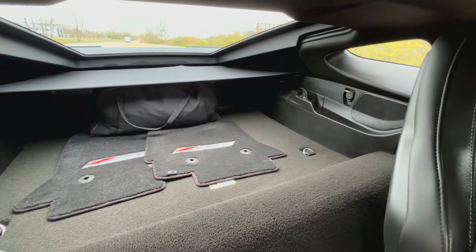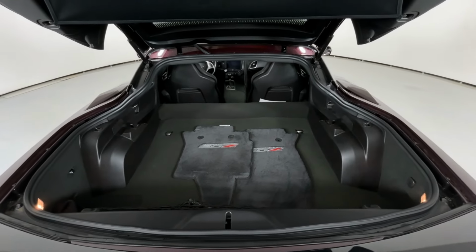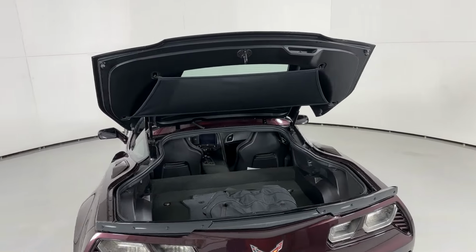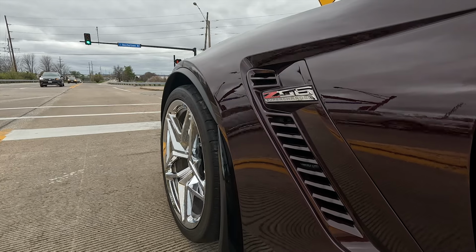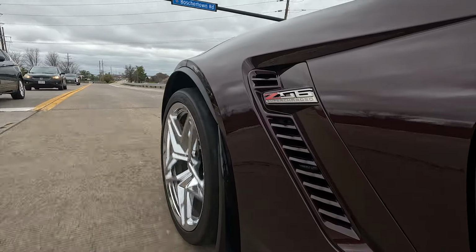There's nothing back there. You have no back seats, but you actually have a lot of cargo space back there. You got floor mats and a Corvette branded bag with a car cover in it. Nice. But you can put lumber back there. Go to Home Depot, put a bunch of wood, build a deck. Yeah, I'm going to bring it all in the Z06. You could if you wanted to, but you'd pay for it by driving up to Home Depot with the Z06.